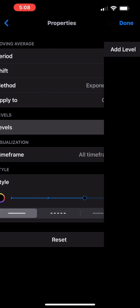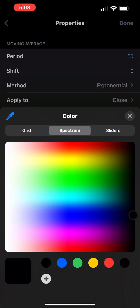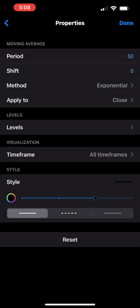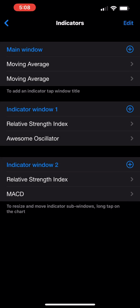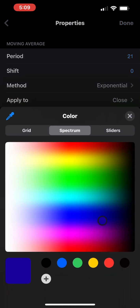So first we have the moving average, okay, 50, and there are no levels. Method exponential, apply to close, and then the style is 3 pixel, and then color we have the black color. So that's that for the first indicator. When you're done, you just click on done. All right, the next indicator we have is the moving average period 21, shift 0, method exponential, apply to close. There are no levels, and then the color blue.